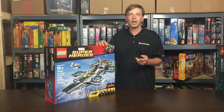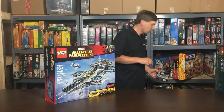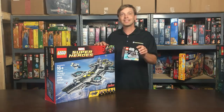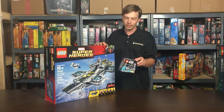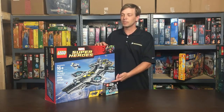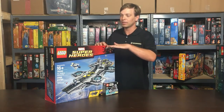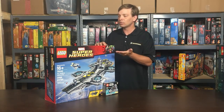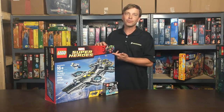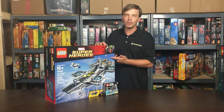Well, for comparison, I brought with me one of the biggest ships in the Star Wars universe, but in micro form. That is the Micro Star Destroyer here. This is in the smallest box that Lego sells. So there you go. This set is 70 times smaller than the Shield Helicarrier. So you could stack 70 of these guys up in the same amount of space that it would take to store one Shield Helicarrier. This is a $10 set. This is a $350 set. There's the range that you can get within Lego sets today.